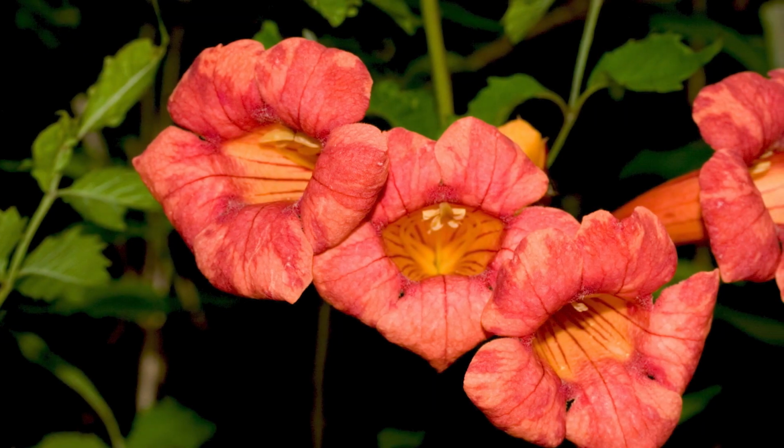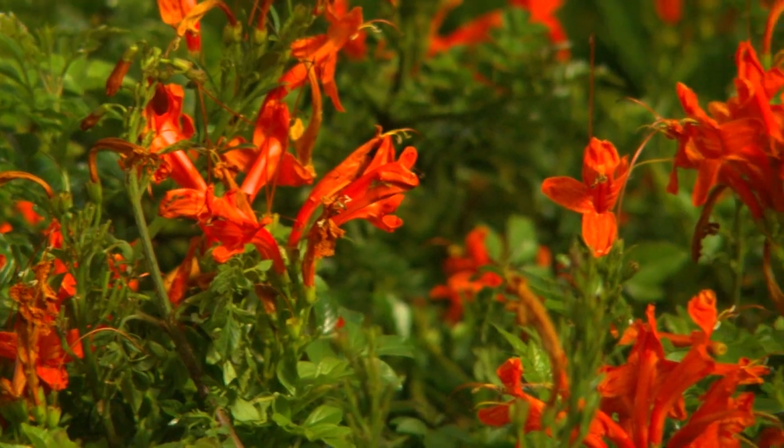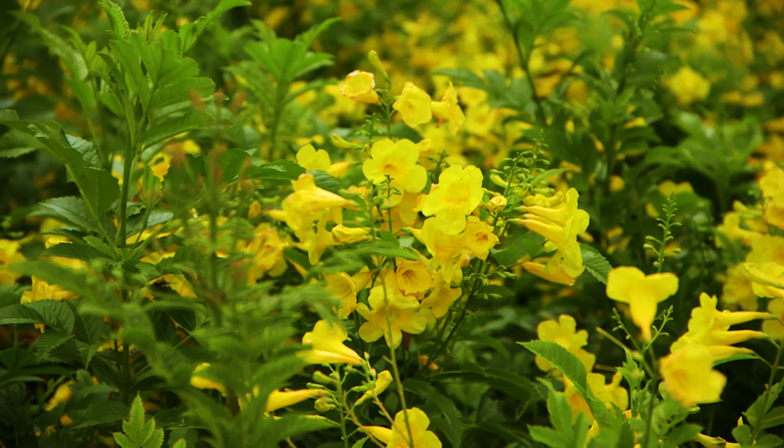There are also some flowering vines that love the heat, like campsis or trumpet creeper, and the family of tecomas like Cape honeysuckle, orange jubilee, and yellow bells.